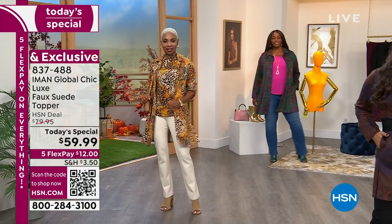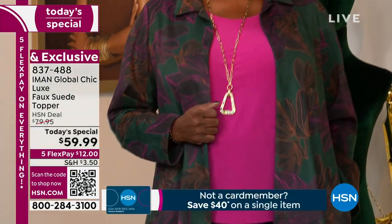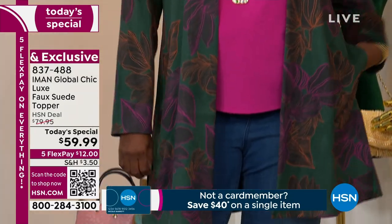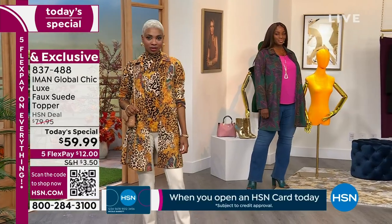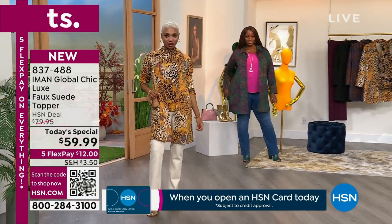And it's unusual to see out there suede that is print. That's what's so unique about this. These are things that you really will not see out there coming and going. And the price point, of course, is unbeatable.